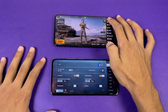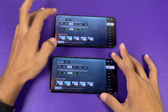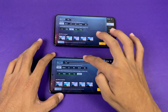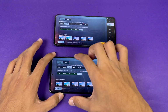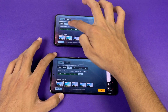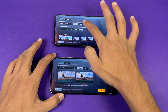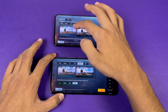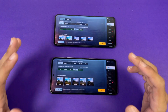Now let's go to the settings, and guys, we get smooth graphics on both phones with extreme frame rate, which is also available in the balanced graphics as well. And you can see we also have HD graphics. In HD graphics we also have the extreme option on this phone, and in HDR we also have the extreme option. We also have Ultra HD on both phones. In Ultra HD we get an ultra frame rate on this phone, and both phones give you a maximum of 60 FPS gameplay, no 90 FPS.